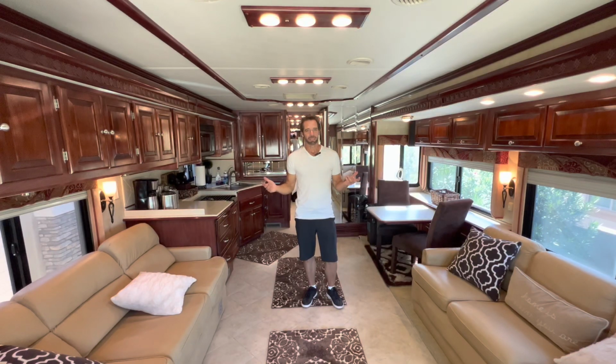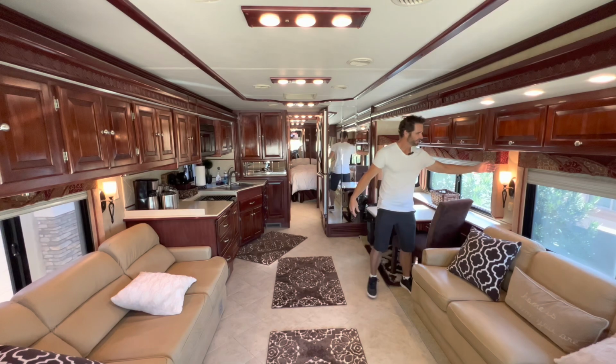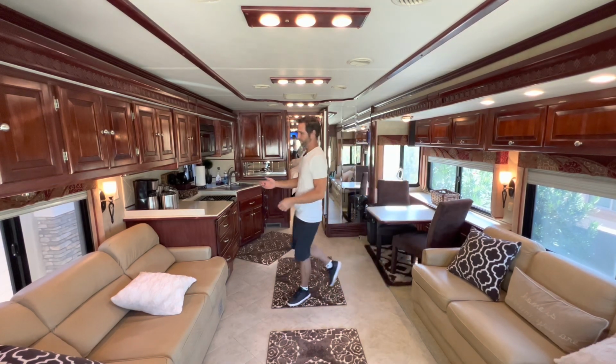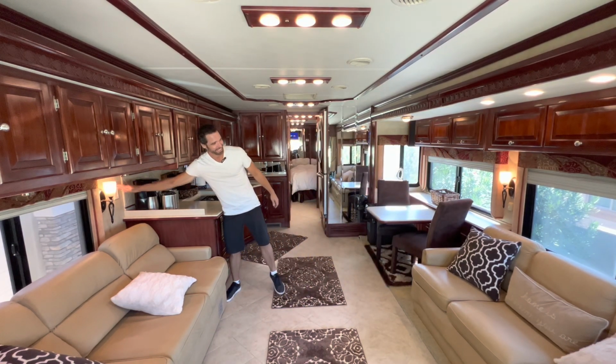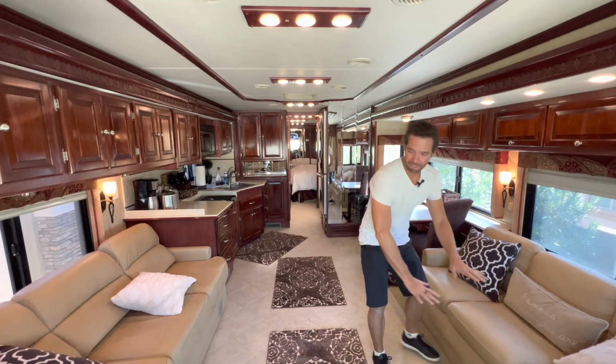All right, we finally made it inside. You can see how big she is. I always joke about how you could play racquetball in this thing. I mean, it's so big. So just to go over the couches here, we obviously have a leather couch here. This does fold up. This flips up and goes open. Queen bed there.